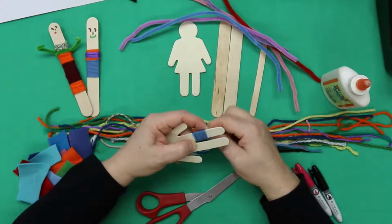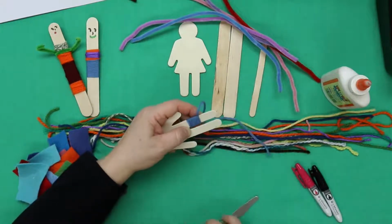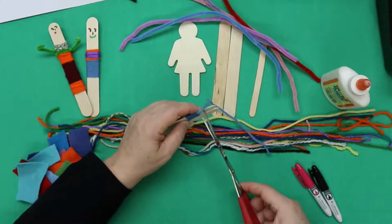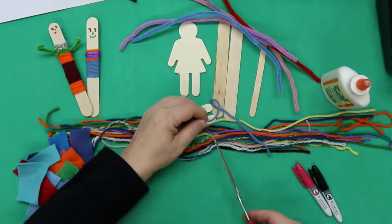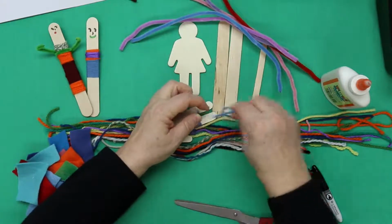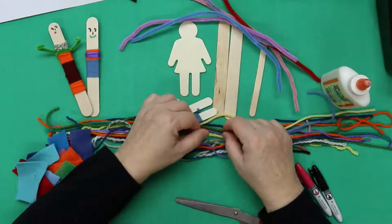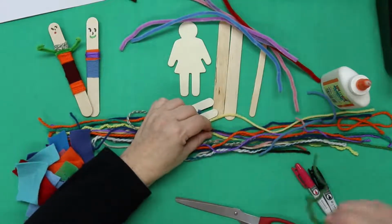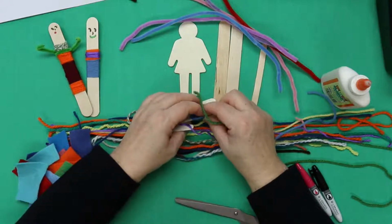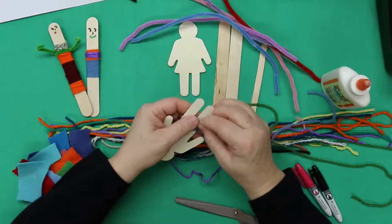For example, if you want to stop here, you could stop here and cut this piece of wool. All right, make sure you cut it so that it's going to stop on the back of what you're doing. And you can come in with another color, like, say, this green color, and you can finish wrapping the leg all the way down to the bottom. Or you could stop wherever you want.